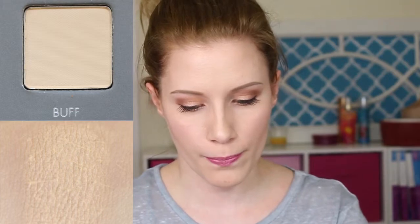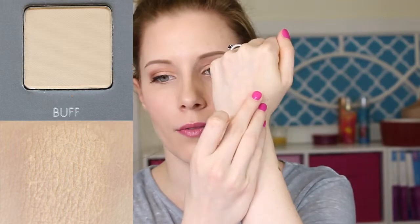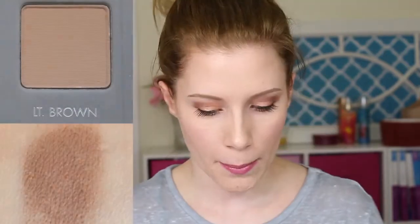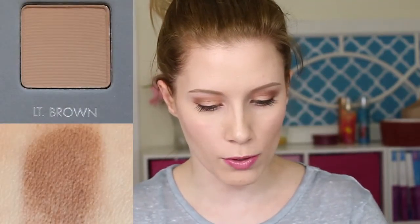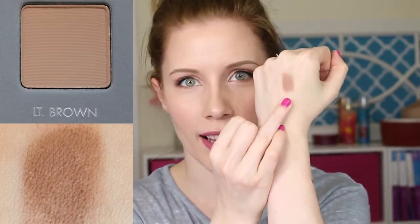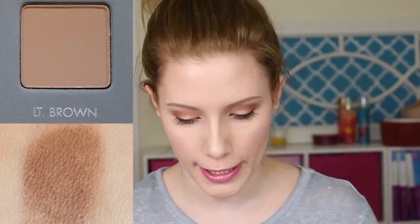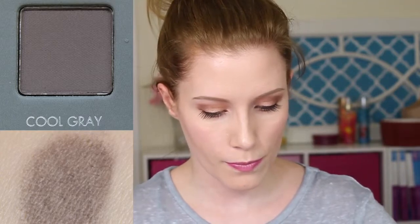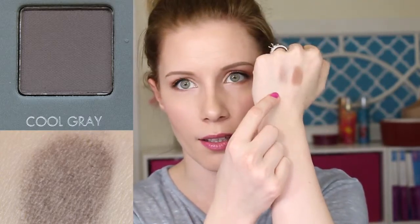Buff is a creamy, slightly yellowy neutral tone. Here is Buff, right here. You can barely see it on my hand, so hopefully you can really see it over here. Light Brown is just a gorgeous camel tone, a deeper camel tone though. I love this for in the crease, it's really pretty. I'm going to Cool Gray next. There's Cool Gray.